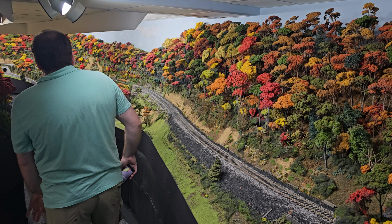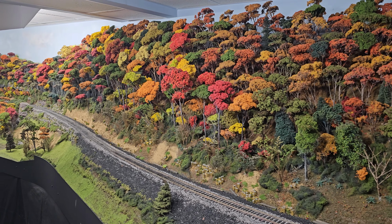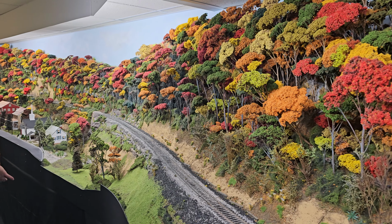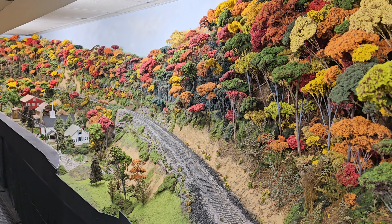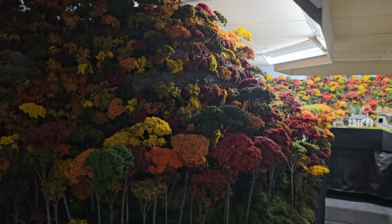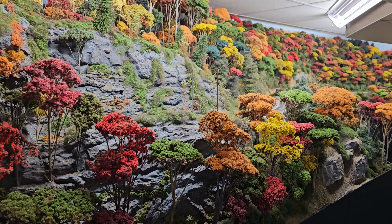Well, when you first walk in, this is another exquisite fall layout. And this expanse. I think this is called Jack Mountain or something. I'm not sure. It's pretty interesting. I want to get a train coming through here. Yeah, this is beautiful.